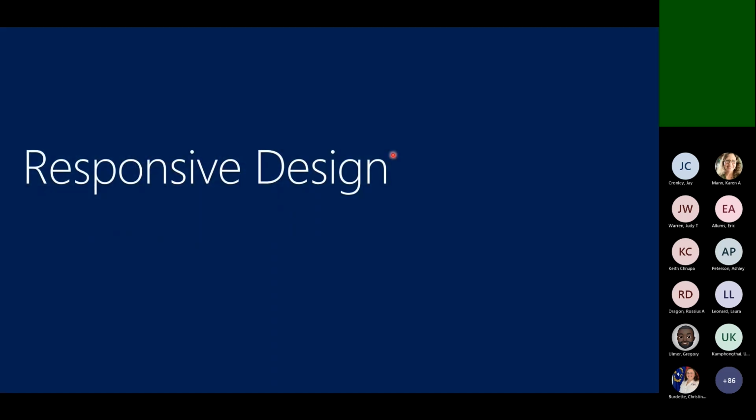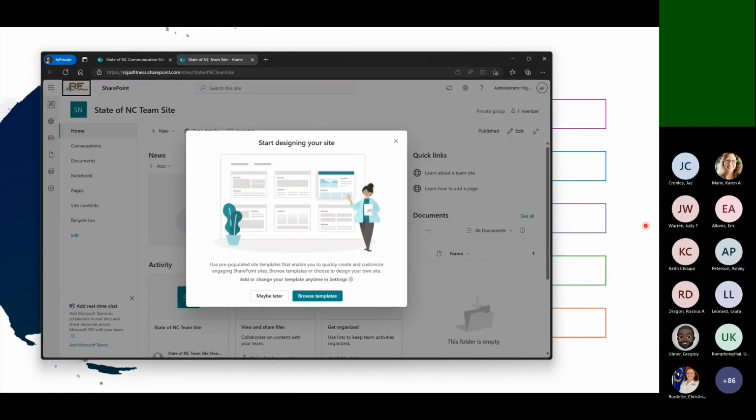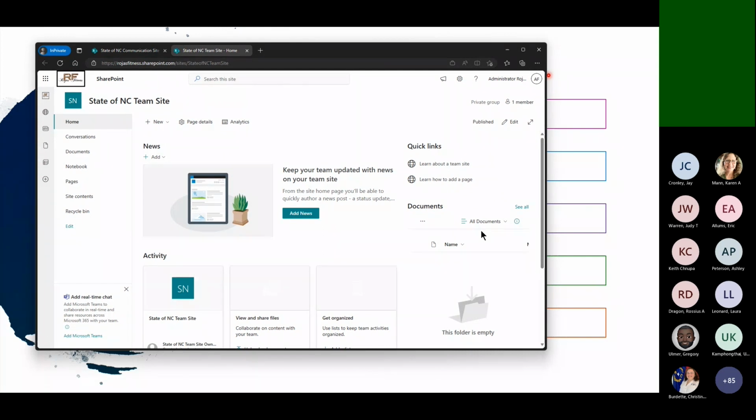Okay. Now, I did mention what's called responsive design, right? That responsive design means it's based on the number of pixels that's accessing that site. So one example that I have, and I did bring up, I have a site here that I built as a team site in my demo tenant. Okay, this is not on the North Carolina tenant, but just on mine. Microsoft gave me one to play with. And so what we're looking at on this particular site is a normal default out of the box team site template. By the way, a little fun fact on this.